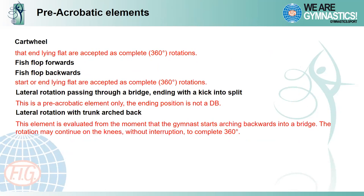Pre-acrobatic elements: the cartwheel that ends lying flat on the shoulders is accepted as a complete 360 degree rotation. Fish flop forwards and fish flop backwards, starting or ending lying flat, are accepted as complete 360 degree rotations.